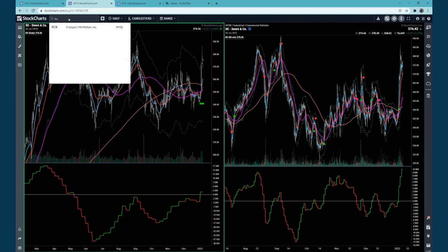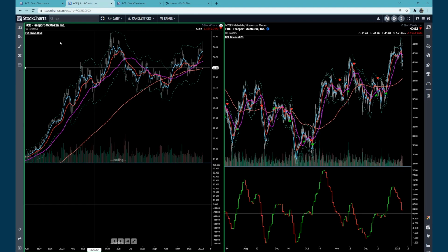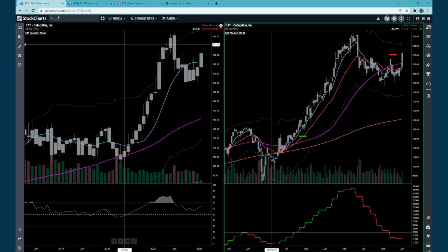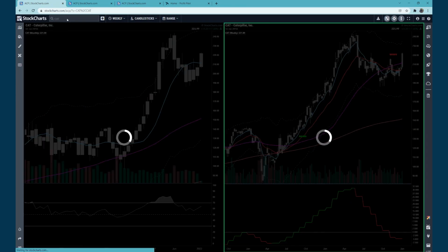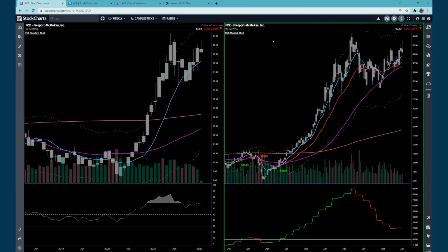FCX is one to name, basically copper, where we've been seeing some strength. Even if I zoom out, let's go over here to the monthly and the weekly, these charts are looking fairly good. Pulled back into the monthly 10, you can see it bounced right off of the monthly 10, pulled back into the weekly 50, bounced right off of the weekly 50, and now they're just trying to figure out if they're going to keep going higher. So far, the Moxie indicator looks pretty good on the weekly chart.